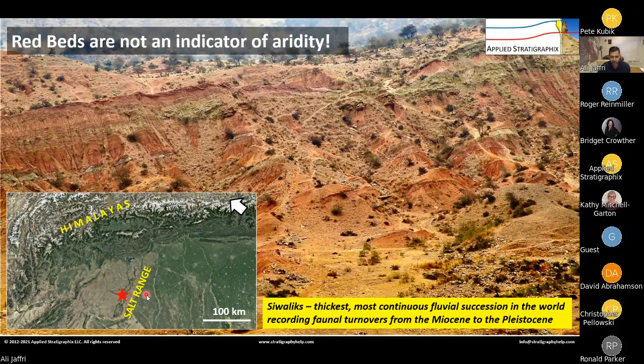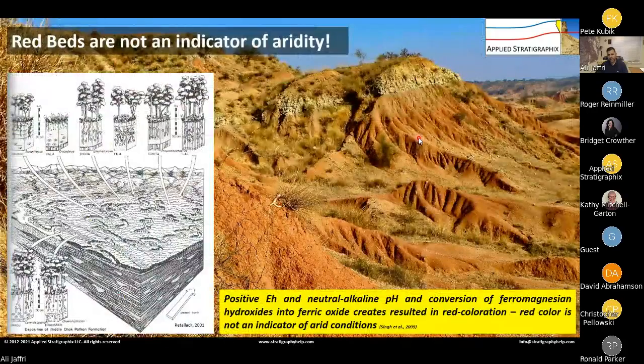The Salt Range is where all those Himalayan salt lamps come from. But anyways, you're looking at all these red beds, and I was confused. First set of red bed class, red beds indicate arid conditions. And I'm like, how is that even possible? Because all I remember is measuring sections and digging up fossil bones of crocodilians, turtles, and hippos. And none of those go with arid environments. So what's going on here?